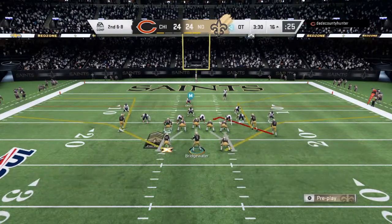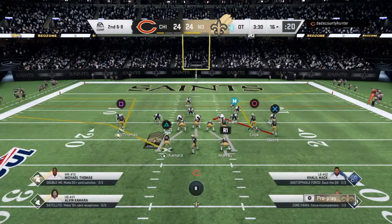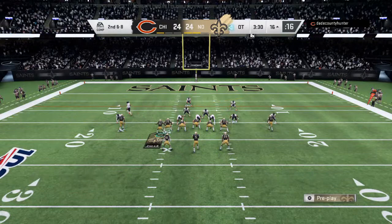Keep it up, defense. Keep it up. 57's the mic. 57's the mic. Here we go. Here we go. Hey, check. Hands here. 57. Watch the pass. Watch the pass.